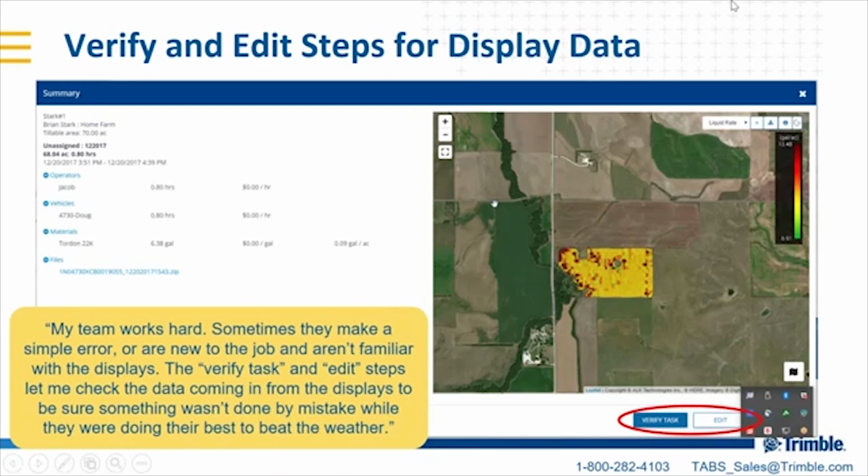And so by having this verify task and edit that he can do closer to when it's occurring, was a big step for him. And we've adopted that across everything.